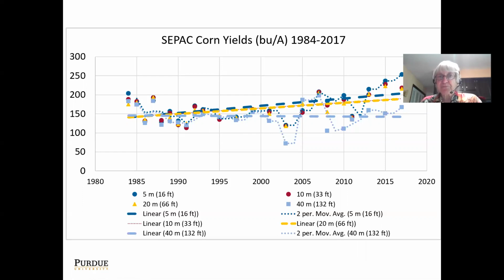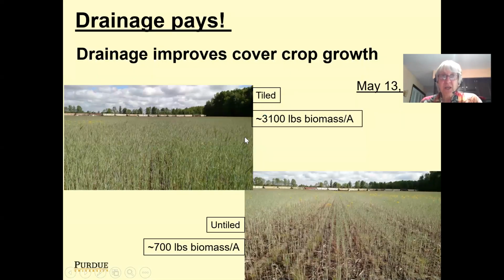of this time period, which is essentially the same as what we look at for national improvements in corn yields based primarily on genetics, but also on technology. So 1.9 bushel per acre per year increase where we have drainage. This light blue dash line, however, is the undrained control, and it's actually decreasing a little bit, or basically flat. So if we want to get the benefits of our improved genetics and our improved technology, we have to have drainage if we've got naturally poorly drained soils. Drainage pays.